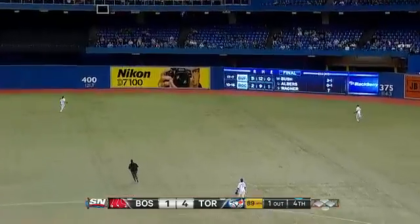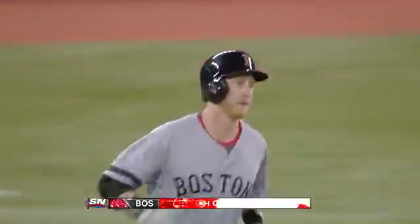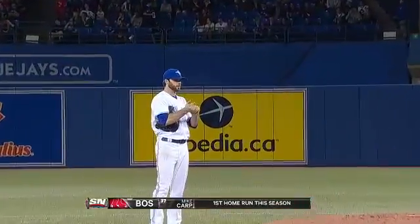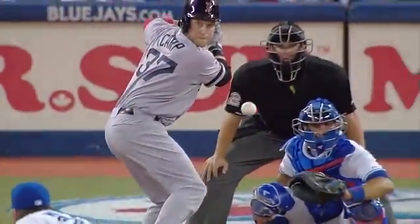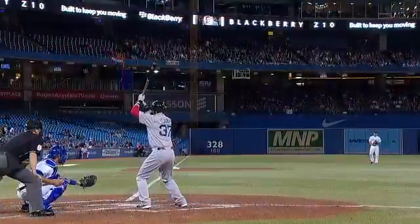High fly ball, and Bautista, Rasmus looking up. This ball is going into the seats. Mike Carp with his first home run of the season. 2 home runs in the inning. Well, another fastball left out over the plate. Carp hits the Rogers sign. Center field, right center field. Looks like it was a slider right there. That, again, the location right in his wheelhouse.